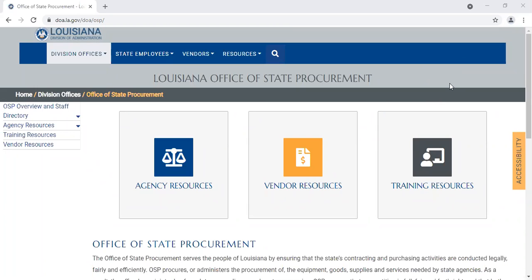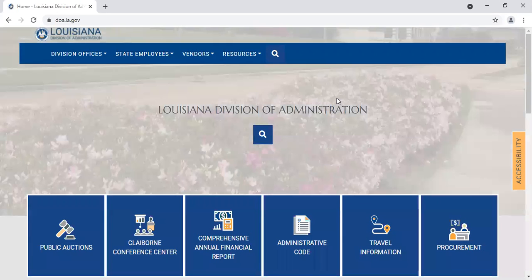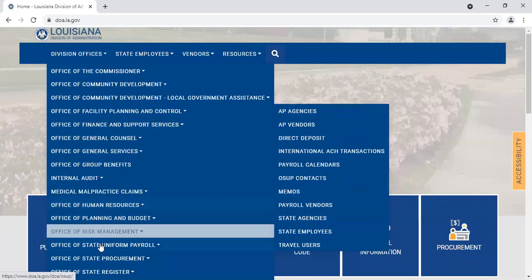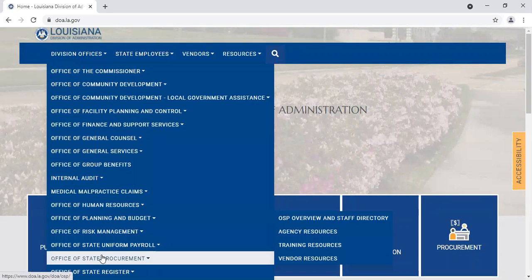One thing I want to bring to your attention is that once you go to procurement.la.gov, which is our website, if you click home on there, which is what I'm doing now, it's going to bring you to the Louisiana Division of Administration homepage. So if you do that by accident, because I do it very often, just go and click Division Offices, and you can come back down and get back to Office of State Procurement.